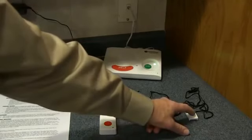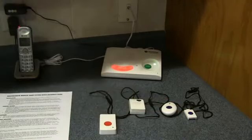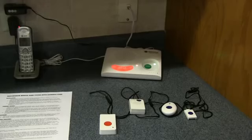Once you activate the console, you will see the console light up and hear a beep that will last approximately 25 to 30 seconds. Once the beeping stops, the unit will connect to the ResponseNow call center, usually taking approximately 45 seconds to connect. You will then hear the system ring and connect with a ResponseNow operator.